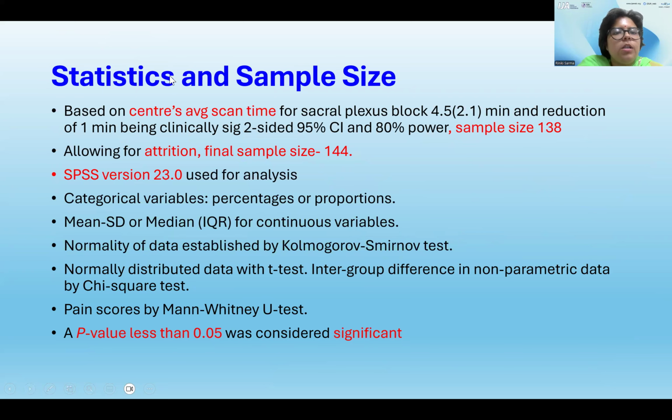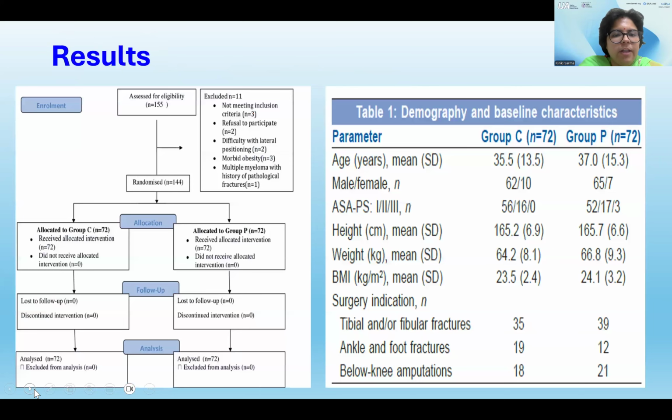The sample size was based on the center's average scan time for sacral plexus block, which was a mean of 4.5 and a standard deviation of 2.1 minutes, and the reduction of 1 minute being clinically significant at two-sided 95% confidence interval and 80% power. The sample size was 138. Allowing for attrition, the final sample size was 144. A p-value of less than 0.05 was considered significant.